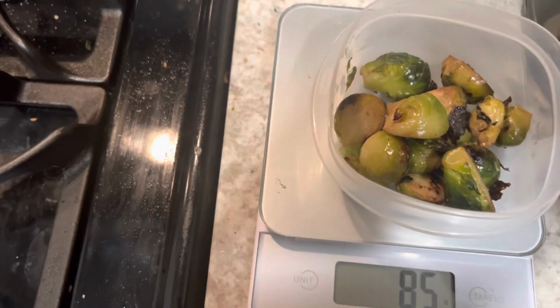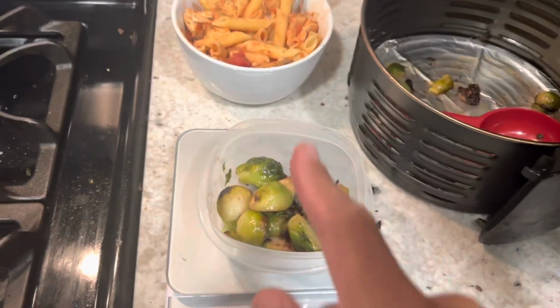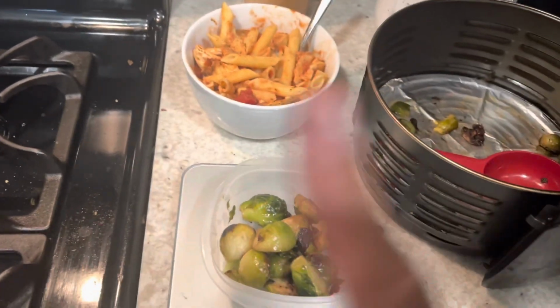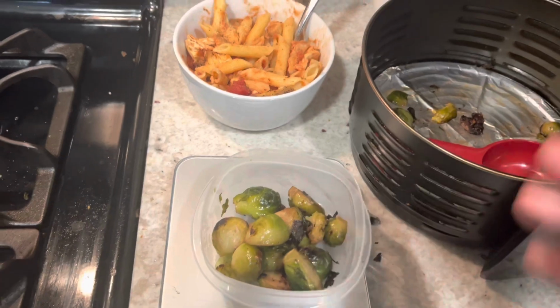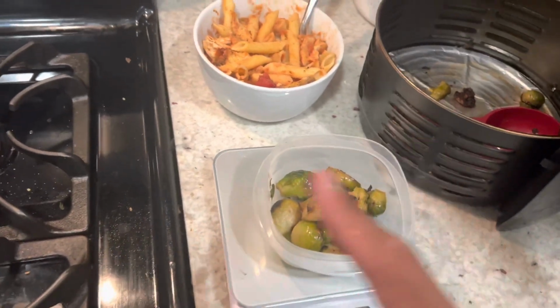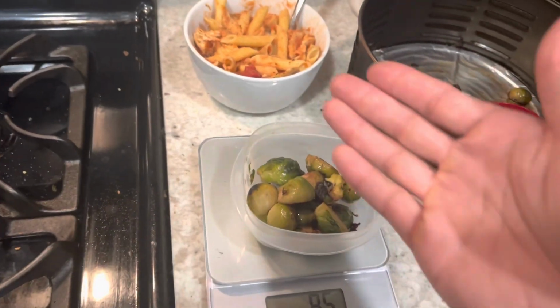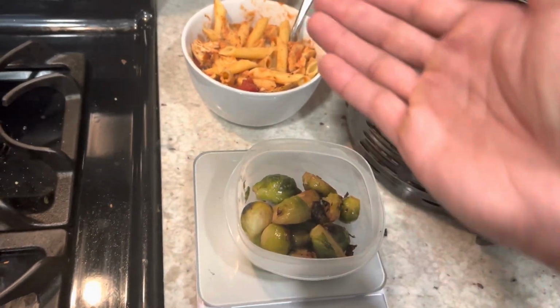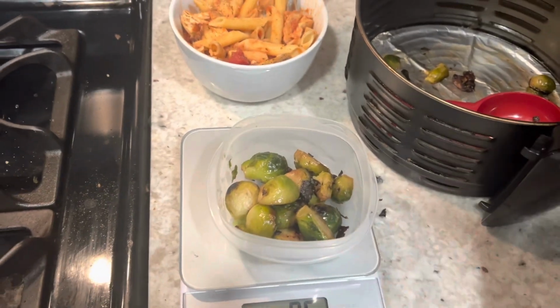Down to that number, so 85. So we got 85 grams there on the dot. Yeah, meal number 4, Brussels sprouts, spaghetti. Everything's all prepped up. That literally took me probably like 10 minutes, with heating everything up, getting everything organized and put away. So at the end of the day, when you prep out your stuff like I just did ahead of time, noodles, chicken, Brussels sprouts, and weigh it all out, it takes up to 10 minutes and everything's good to go.